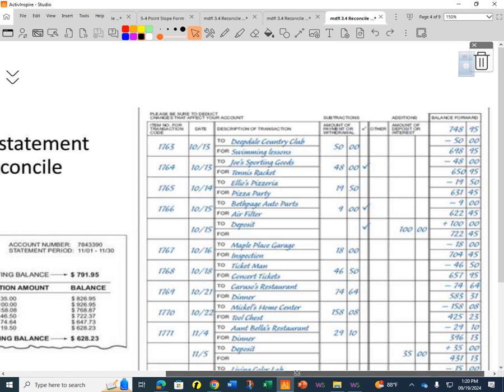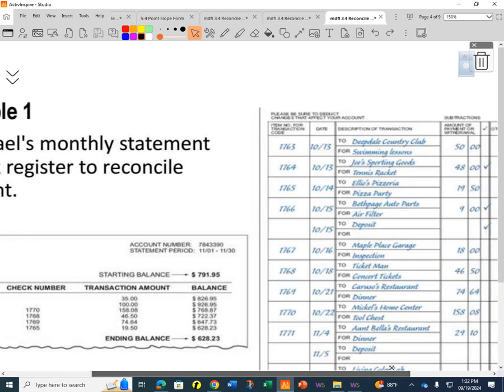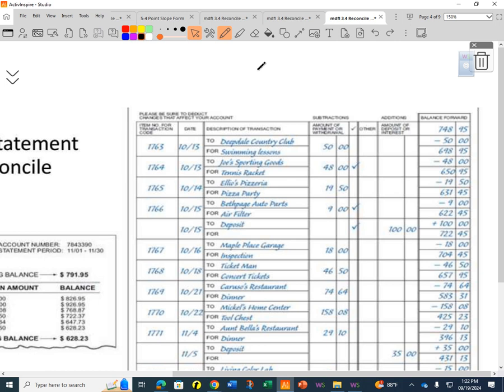So we're going to start with this bank statement. It's a $35 deposit. Should have happened on or about 11/5, and it's $35. We check it because that is showing up in our statement. So we're going to go through all of our transactions in our statement and mark whether they have shown up. We're going to mark them in our check register if they've shown up on our bank statement.